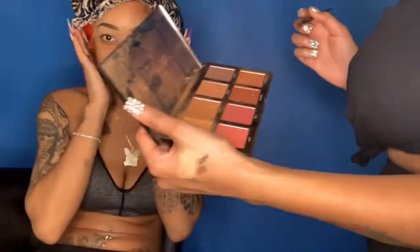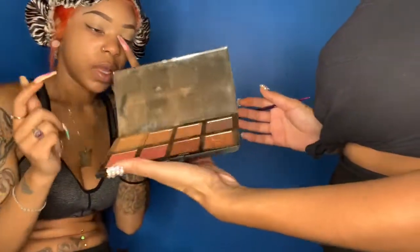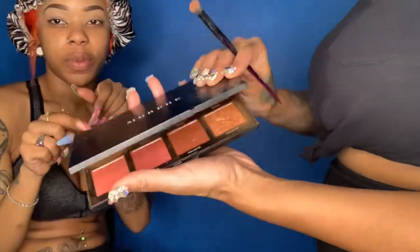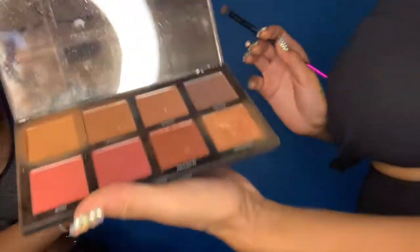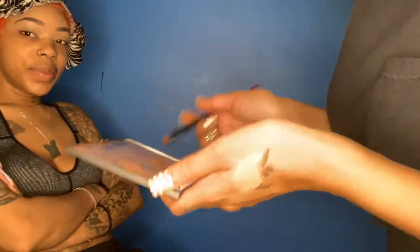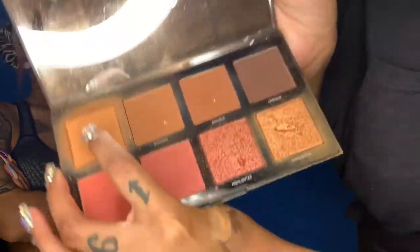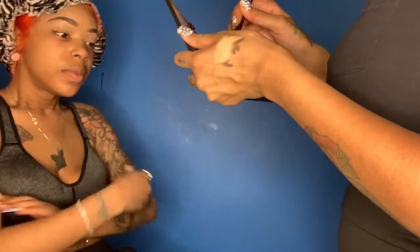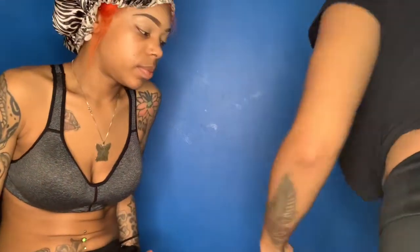Okay, you guys, so the brows are on. The next thing we're gonna do is eyeshadow. This is a contour palette from Morphe, but we are gonna use this for my eyes. Let's see what we're gonna style. This, we're gonna do this bronzy color. Upper part of the crease.